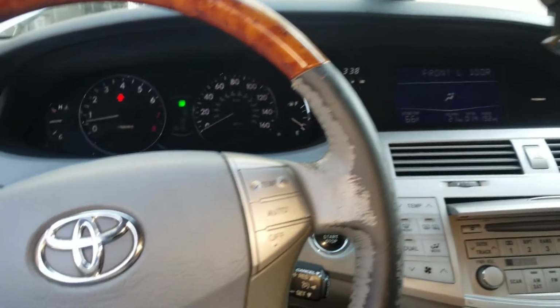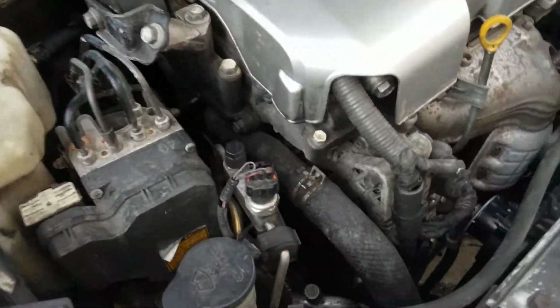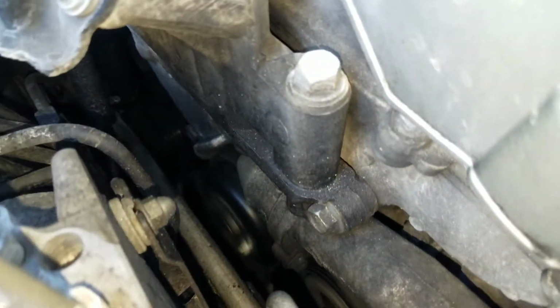Let me go to the front of the vehicle so you guys can hear it, and I'm going to show you how it really looks out of the box. See, it runs, you can barely see it because the belt, everything is running off the belt, as you can see right there, in between there, and also in back between there as well.